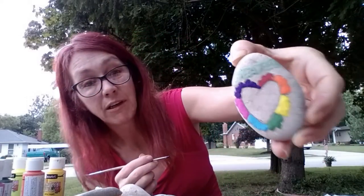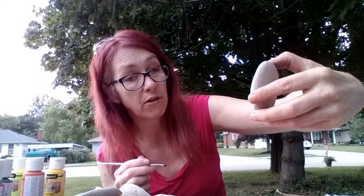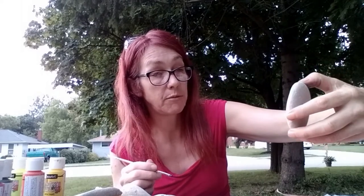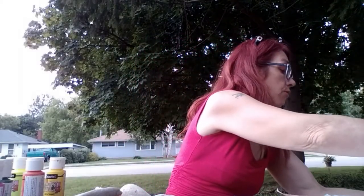Yeah, isn't that pretty? Now the inside, I don't know. And then the top, I need to change the color on the top. I need to make it brighter. I don't find it to be very bright. Maybe an outline. Maybe dot on something. Maybe dot on a color I didn't do. Maybe the fluorescent pink.